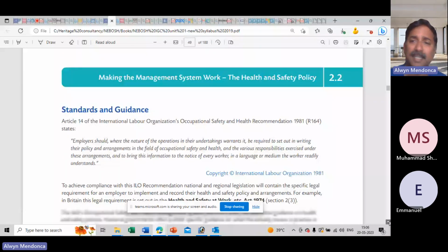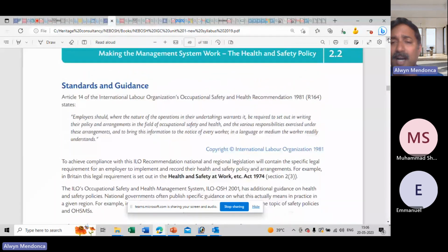So there are standards and guidance. What do the standards say? The Occupational Health and Safety Recommendation, R164, Article 14, says employers should, where the nature of the operations in their undertaking warrants it, be required to set out in writing their policy and arrangements in the field of occupational safety and health, and the various responsibilities exercised under these arrangements, and to bring this information to the notice of every worker in a language or medium the worker readily understands. So that is what the law says.